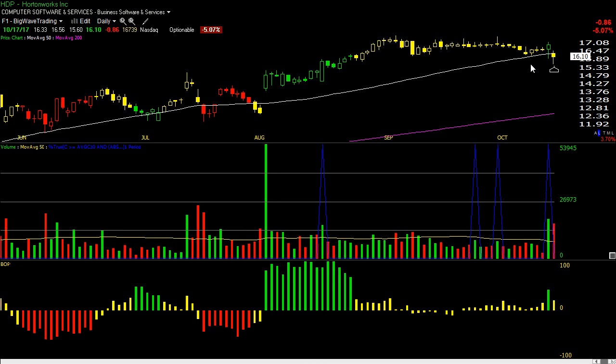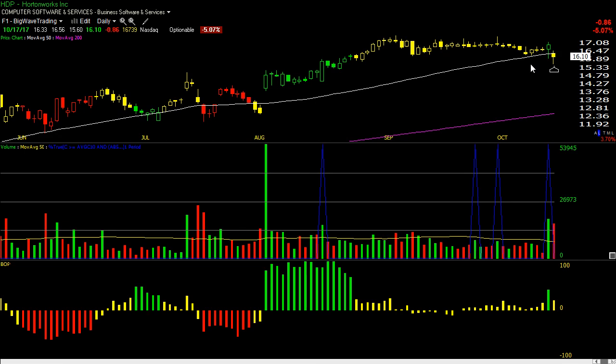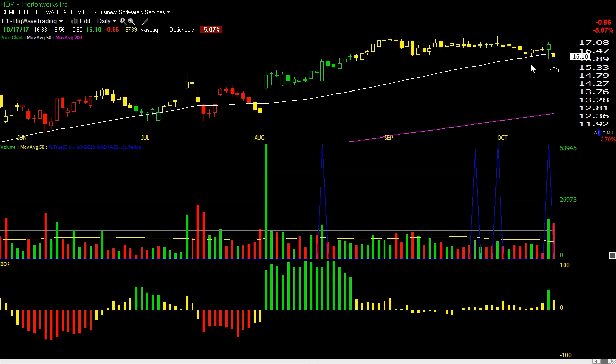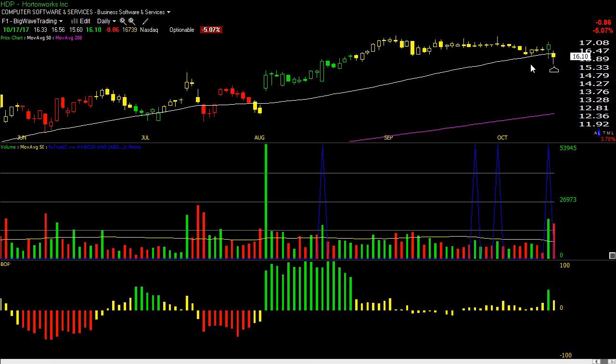But it wasn't trading below 16. It opened at 1633, so the trade is good. So HDP opened, traded lower, hit my first stop at 1597. On an end-of-day basis, it's only a 50% sell signal because it did not close below the low of the day of 1597. However, it did close below the 50-day moving average on heavier volume and did close below this low right here at 1620. So we're closing at 1610, below the 50-day moving average, below 1620. That makes this a 50% sell signal with that above average volume.